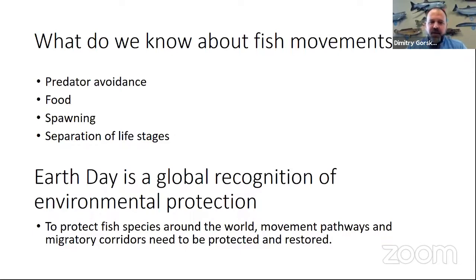And so along the theme of Earth Day, I wanted to restate how Earth Day is a global recognition of environmental protection. These movements and migrations that fish perform, and many animals perform, are very important to their ability to reproduce and carry out their life cycle. So to protect fish species around the world, we have to conserve and restore the connectivity in these river systems and lake systems so that the fish can move freely up and down migratory pathways or corridors. And that's going to have a long-lasting impact on keeping fish populations healthy around the world.